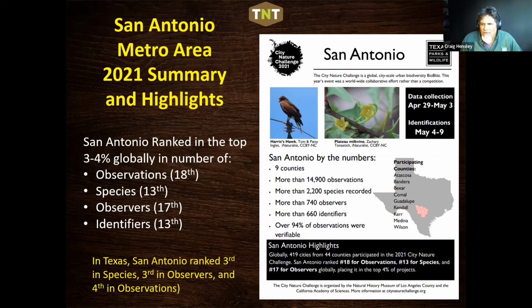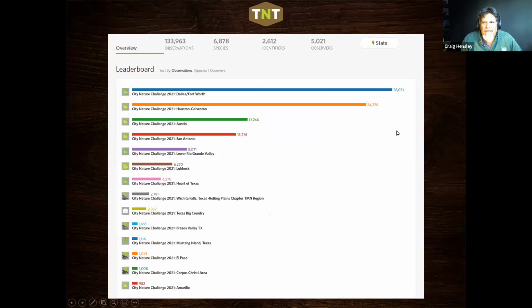So anyway, it's a great event. We collected a lot of data last year. Here's the overall for all cities or all metro areas that participated.